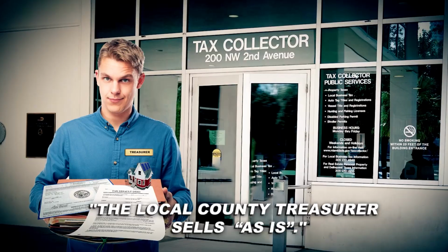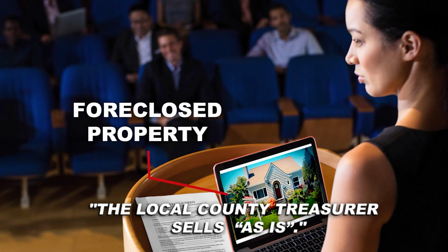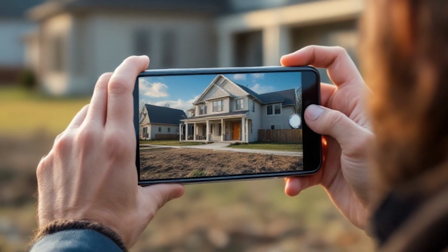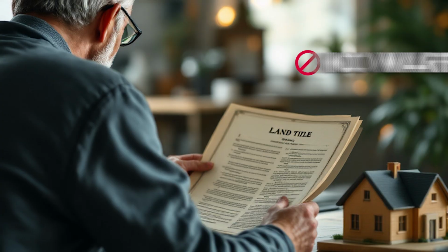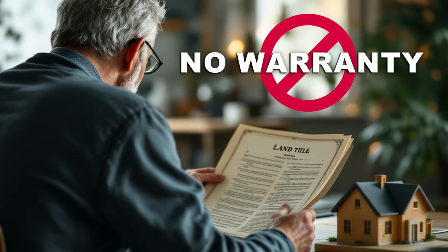Now let me state that again. What does that really mean? It means the local county treasurer sells, that is auctions, as is. The auction sale is stated as is, and the county offers no opinion regarding the property's condition. That means buyer beware, know what you're doing. The responsibility of evaluating the physical condition is up to the buyer. The county does not warranty the title to be free of defects.